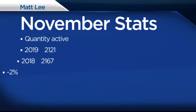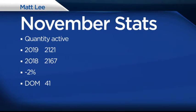Let's take a look at quantity active in terms of the November numbers. The numbers actually don't look too bad. In 2019 there are 2,121 listings on the market. In 2018 it was a little bit more, 2,167. So we're down 2% in listings, which isn't too bad. It'd be nice to be up in the 25 to 27 hundred to give people some variety, but we are going through that 3-year low inventory.